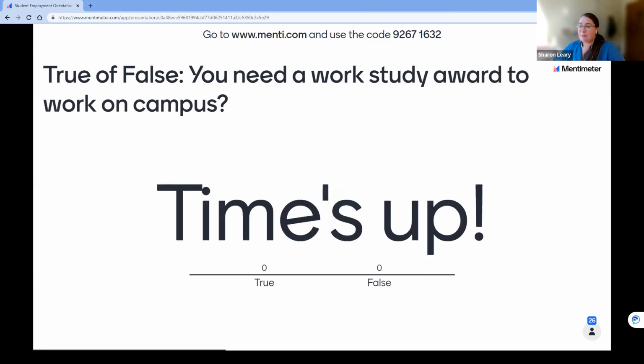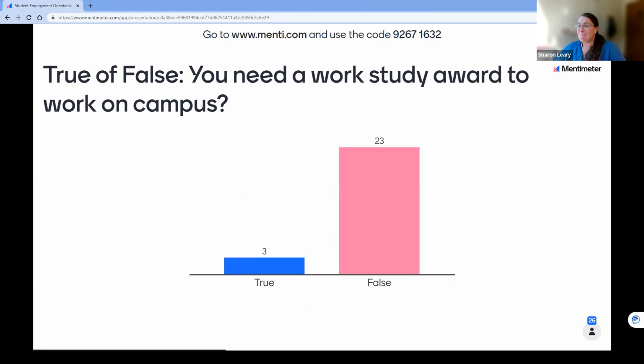Great. Good. So most of you got the answer there. Yes, you do not need a work study award to work on campus. There are opportunities that are federal work study as well as non-work study. So all students can work on campus. Lots of opportunities there. Good work.